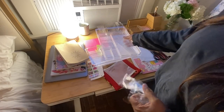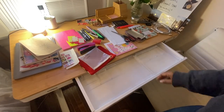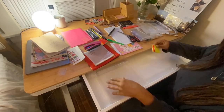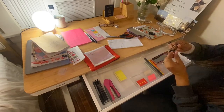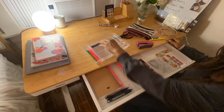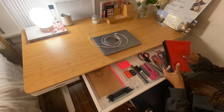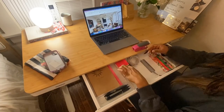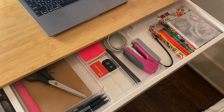I got a couple of these drawer organizers because I don't want things just rolling around loose on the inside of the drawer. And now I am just playing Tetris with the interior of the drawer and putting my pens, my markers, my post-it notes, my stapler, my scissors, my envelopes for things that I mail out, my extra wires and cables, all of that stuff. And I'd say it looks pretty good. I'm very happy with it.